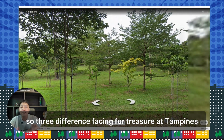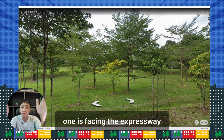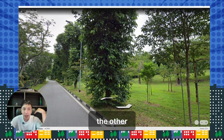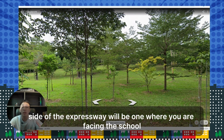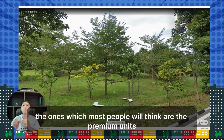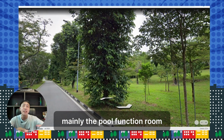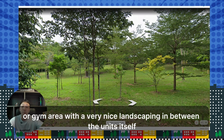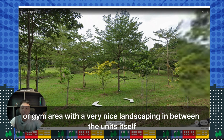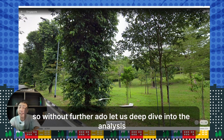So there are three different facings for Treasure at Tampines. The first two are the outside facing. One is facing the expressway, and you have sort of a setback with lots of greenery in the middle. The other side of the expressway is where you're facing the school and HDB block. And lastly, the ones which most people would think are the premium units are those facing inwards towards the facilities, mainly the pool, function room or gym area, with very nice landscaping in between the units itself. So without further ado, let us deep dive into the analysis.